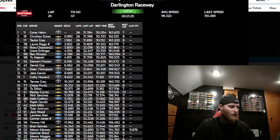19 laps to go in stage 1, a 9/10 of a second lead still for Corey Heim over Christian Eckes in second. Taylor Gray's 1.5 seconds back at third. Lane Riggs is 2.9 seconds back at fourth. Ross Chastain at fifth, 3.8 seconds off the lead. 4.5 seconds back is Grant Enfinger at sixth. Ben Rhodes seventh, 4.7 seconds off the lead.